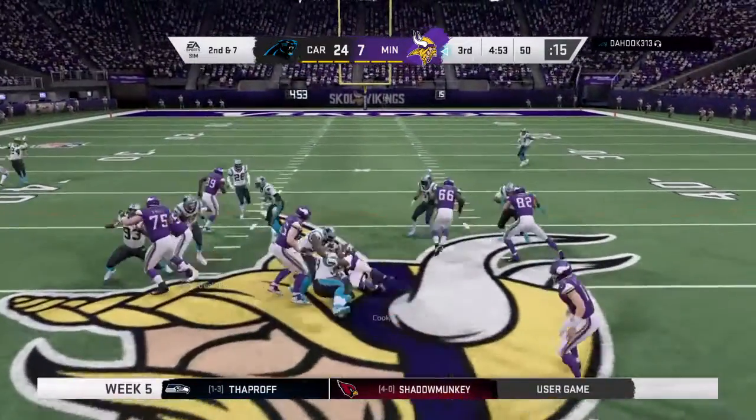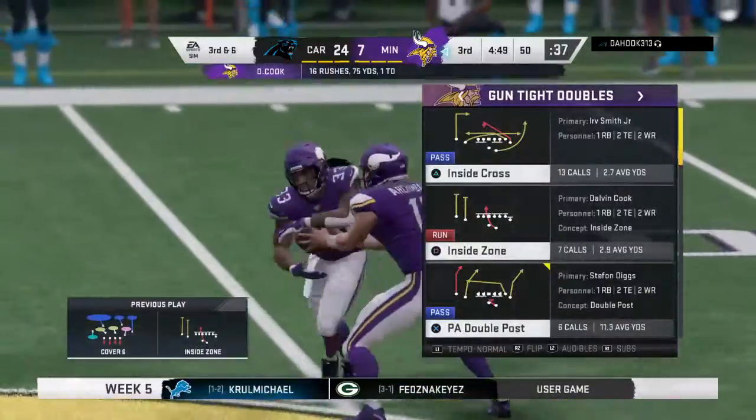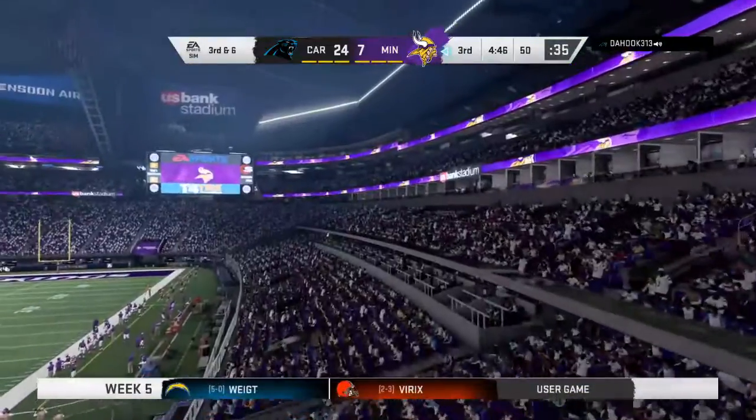They run with Cook. He's been busy tonight. Takes to midfield, but no further. Just a yard there. They had 3 yards on first down, just 1 yard there.